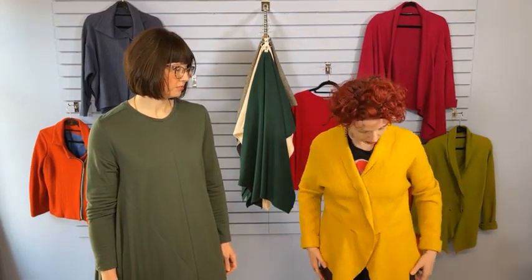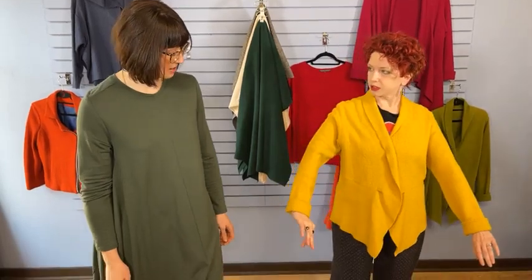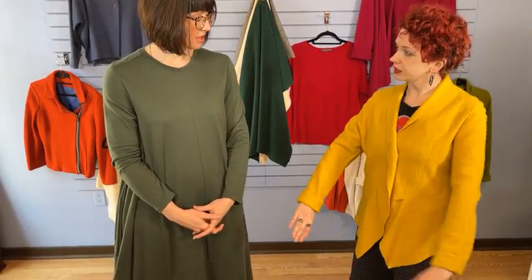And in fact, I think this is the jacket we use in the tutorial for the raw edge finishing. We have a tutorial that talks about raw edge construction using the boucle. It's the technique of overlapping, right sides to wrong side, and overlapping at the seam allowance to have a raw edge finish at the seam.